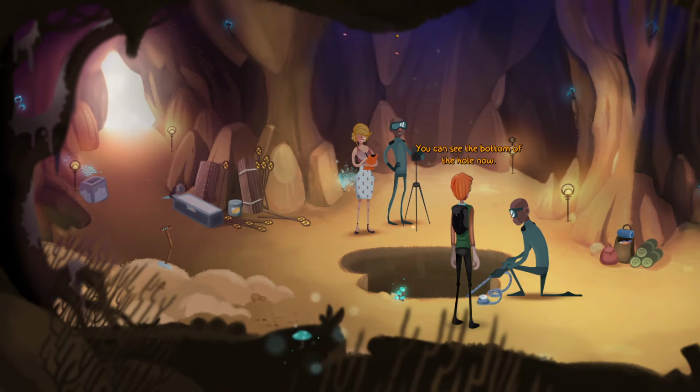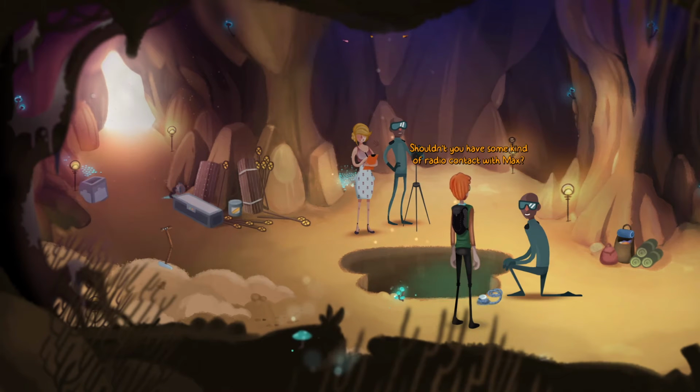You can see the bottom of the hole now. Yes! Max made it down in one piece. Whew. Shouldn't you have some kind of radio contact with Max? We do, but I left the receiver in my other suit.